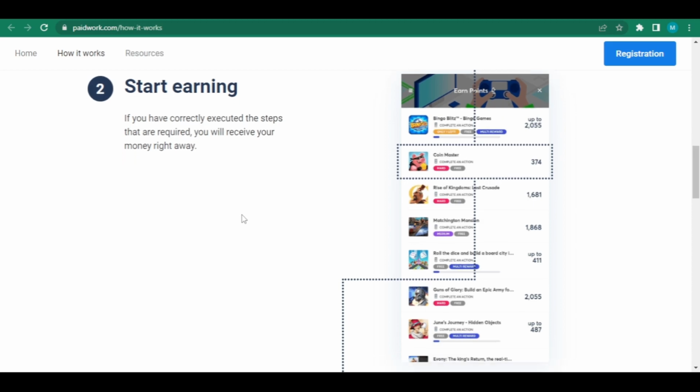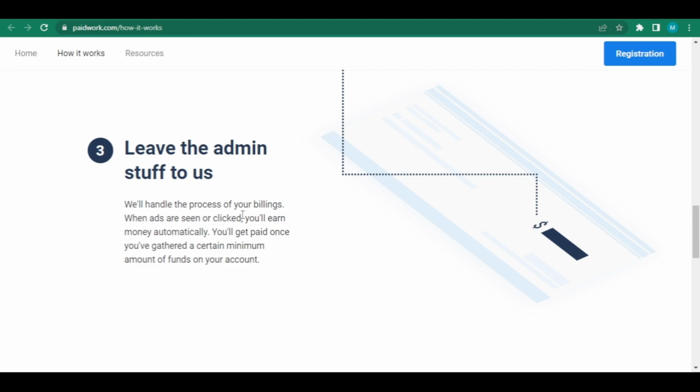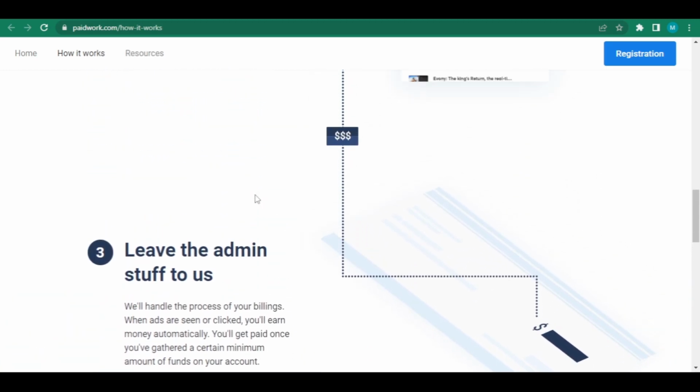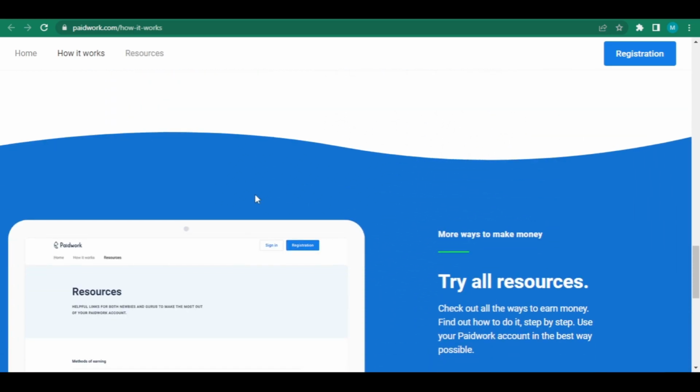Third, give us the administrative duties. Every time an ad is viewed or clicked, we'll handle the invoicing process and pay you. You can begin getting payments once you've made a certain minimum amount. Learn the detailed instructions, use every resource, and examine every source of income. Use your paid work account to its full potential.